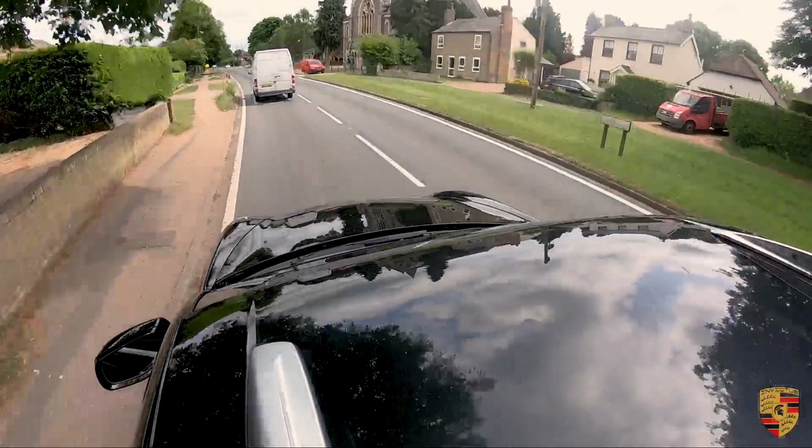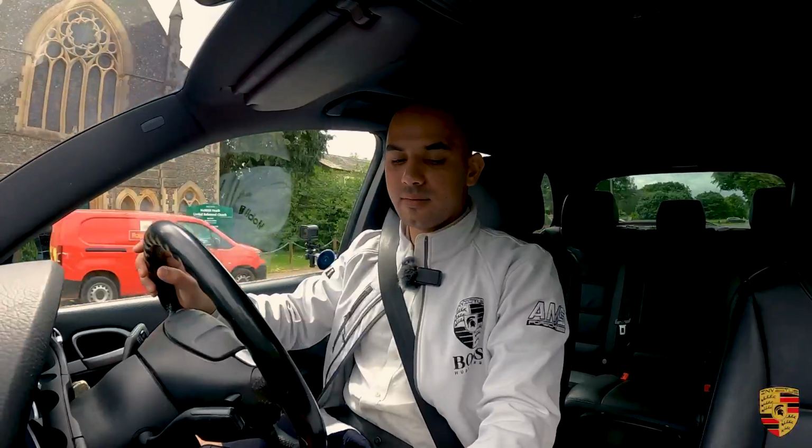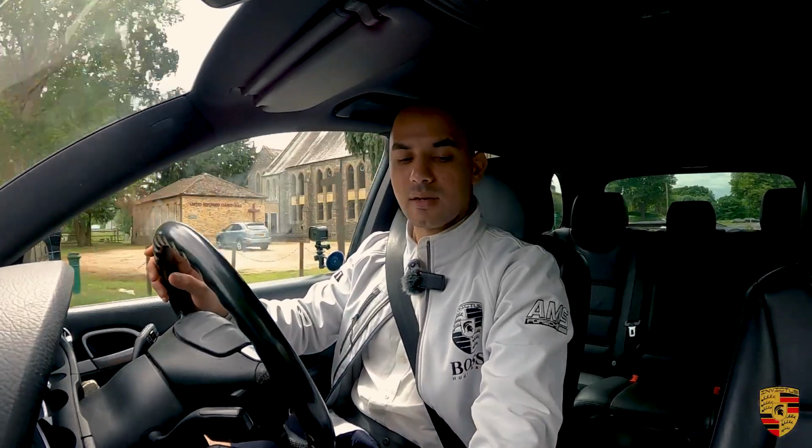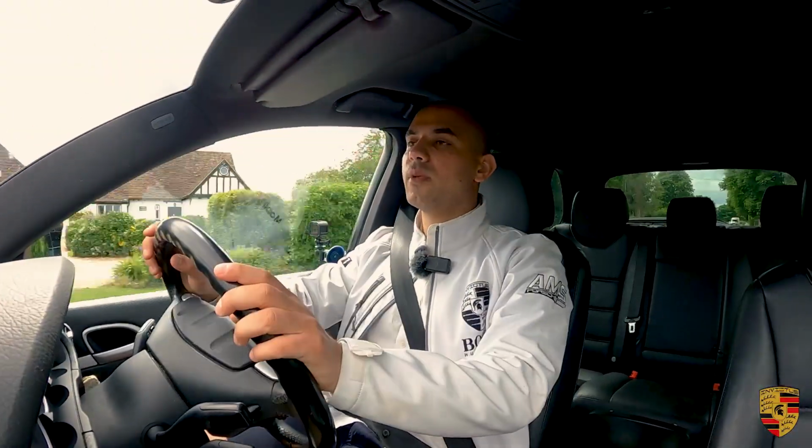And now just the usual situations that we'll be driving something like this on. All in all, you can expect a car that is comfortable, a car that performs and drives extremely well.